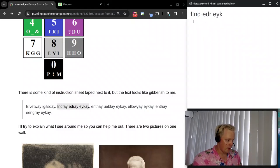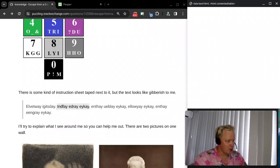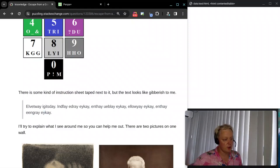So we know it's going to be just the F, and the R here again could be "dre", but here it's just the R moved to the front, and the K moved to the front, and we get "find red key". So 12 digits, find red key, and then we have blue key, yellow key, then green key. So that is going to be our instruction on how to get the final answer.